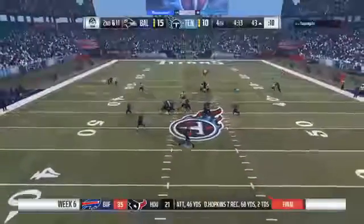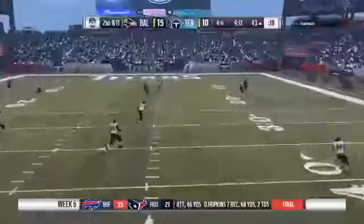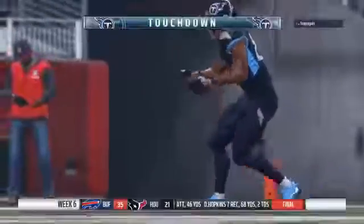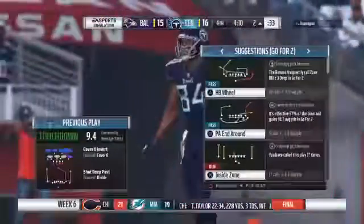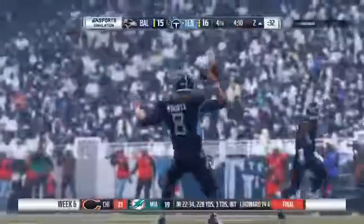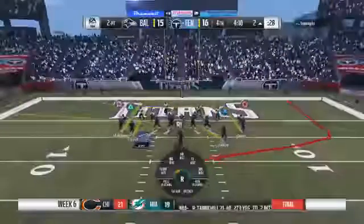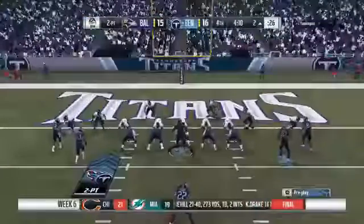Now a 2nd down throw for Mariota. Trying to lay one up deep. And he will score. Touchdown, Titans. A big play there. His first touchdown on the year. And the Titans have taken the lead here in the 4th quarter. Here we go now as we get set for a big 2-point conversion.